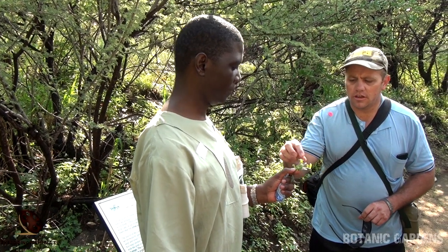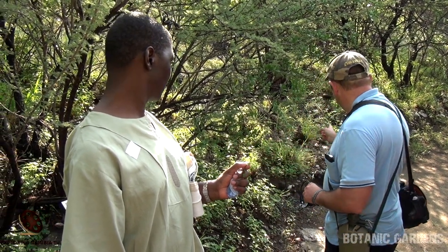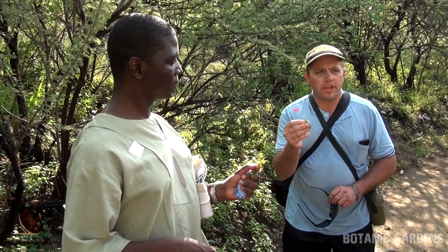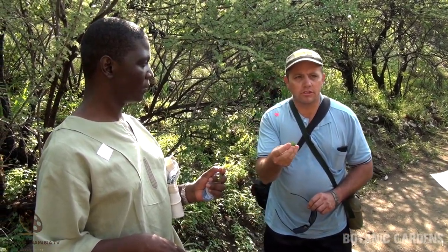I just have to mention that these were the bigger leaves, and the indigenous one has got pink flowers. You'll see up front the pinkish purplish flowers. There are quite a number of species. There are the exotic invasive ones where the flowers are smaller and the leaves are smaller, and the flowers are yellow.